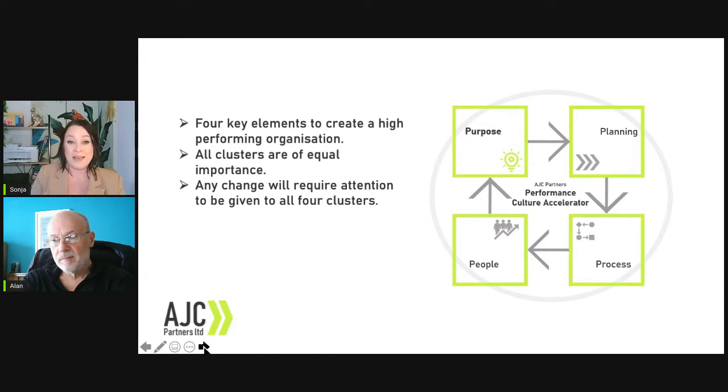The third one, of course, you can't be a lean and improvement agency without talking about process. The process cluster really looks at the end-to-end value stream and improvements in that. So we're looking at lean processes. How can we integrate the process at the pull of the customer? How do we make it flow? Those type of topics.